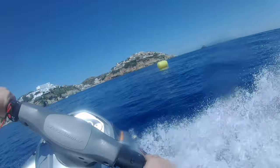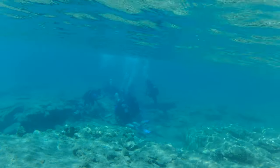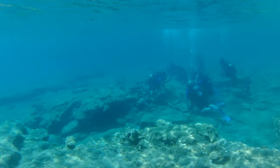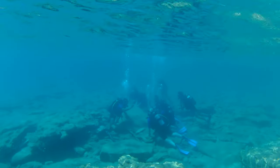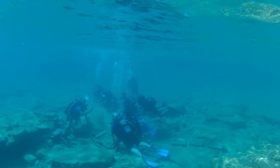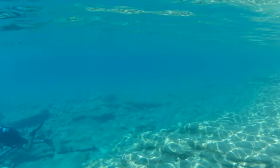Another activity you can try here is to go underwater as a sub. An instructor will teach you the basic things and you'll try to stay all together underwater in an area not too far from the beach and not too deep. It can be a good experience for your family or those who haven't ever tried.